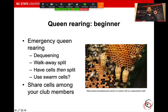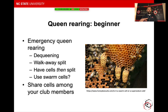Another way to do that is what is known as a walkaway split, which again is a pretty standard way of preventing swarming, where you take one strong colony that's, say, in two brood boxes, and you split those two boxes in half. One of them gets the original queen, the other half therefore has to be queenless, and then you let that queenless split go through this emergency queen rearing. You just walk away and let nature take its course. So that's another way that you can raise your own queens, and they'll end up with one queen within that queenless colony.